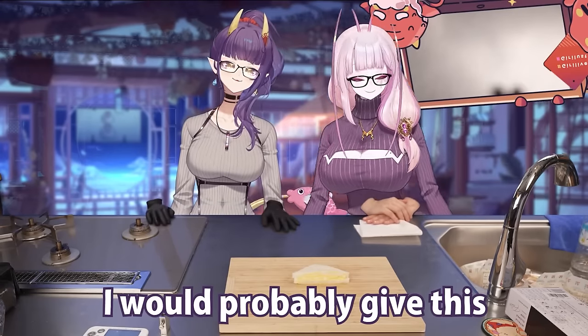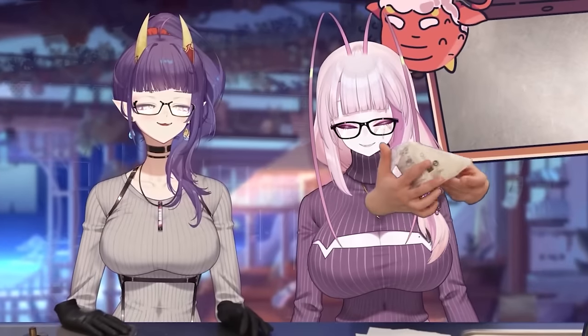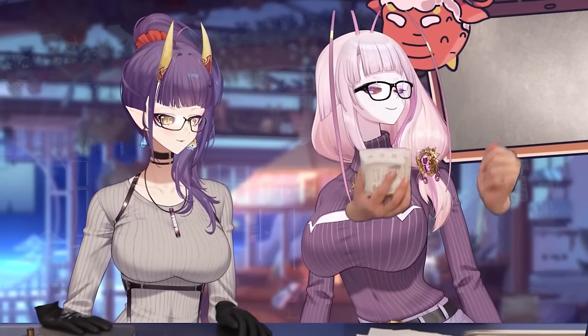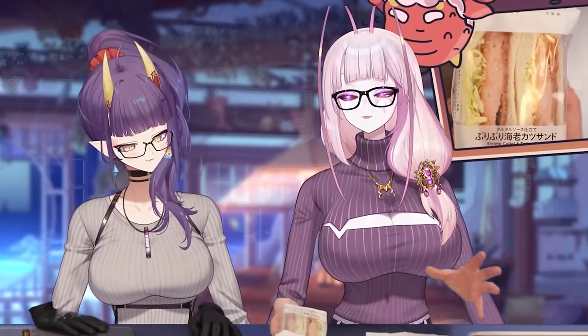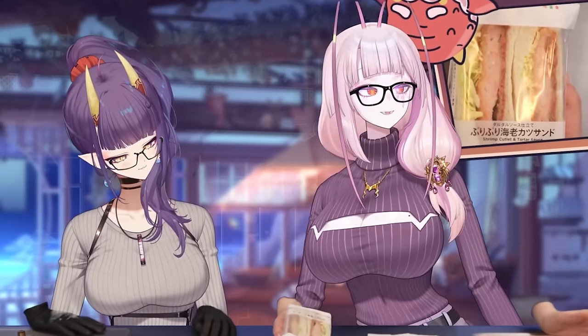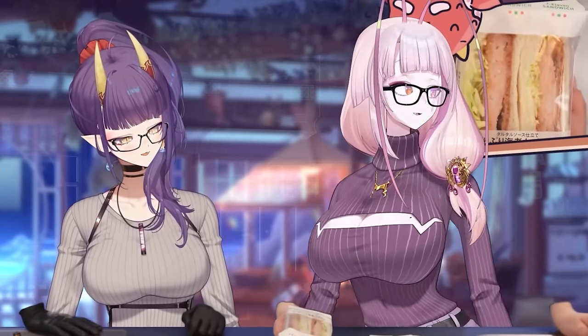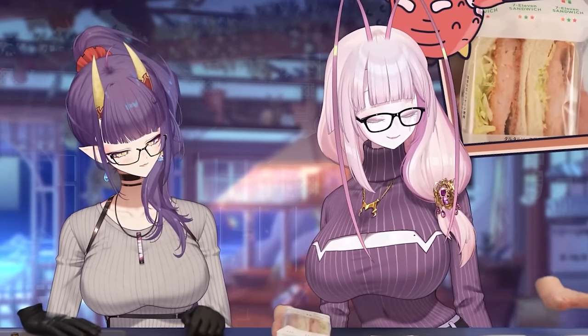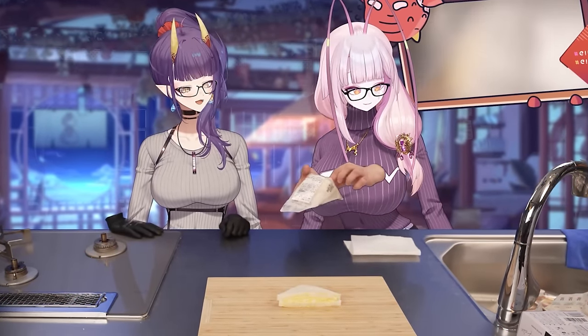I would probably give this a solid 7.5. I like it. Let me take this out. I would never buy this personally. Not because I don't love trying new things. I love experimenting. But I usually experiment with the bacon tomato, the lettuce tomato, or the fruit sandwiches. So when I saw shrimp cutlet and tartar sauce, I have never picked this up and I am looking forward to it. I think you'll like it.